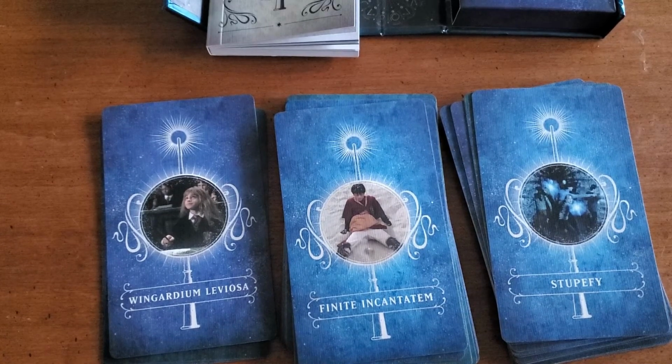Again, from a fan point of view, very cool. From a tarot point of view, it's very disappointing, and I feel like it lied to me. So that is my thoughts, and I'm not going to repeat them again.